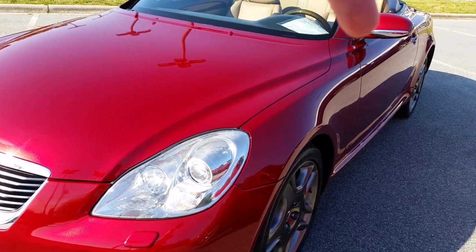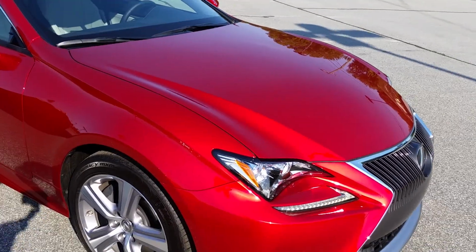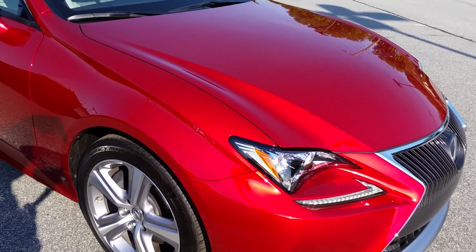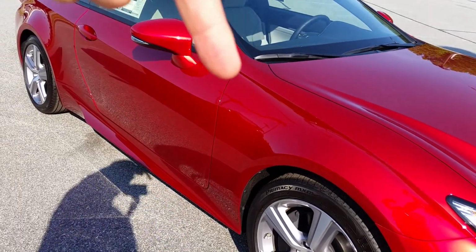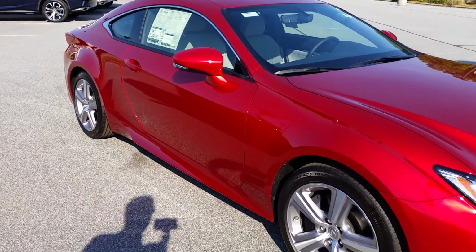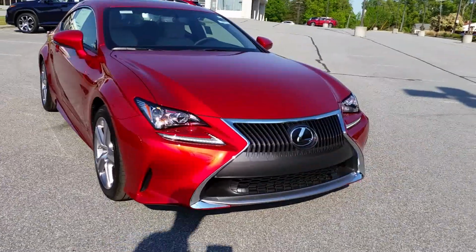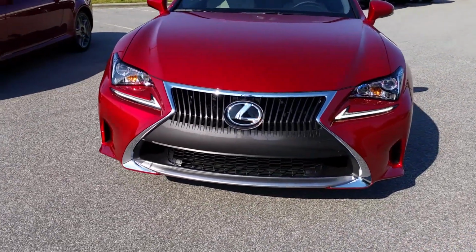It goes, and then that line goes all the way to the back of the car. You can see where the RC here, you've got one line here, you've got one line here, and then you've got another line that goes here all the way to the back. So it's very angular and sculpted. Check out the front end. You know by now that is the spindle grille.